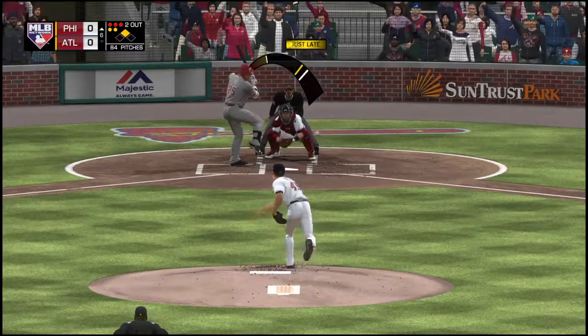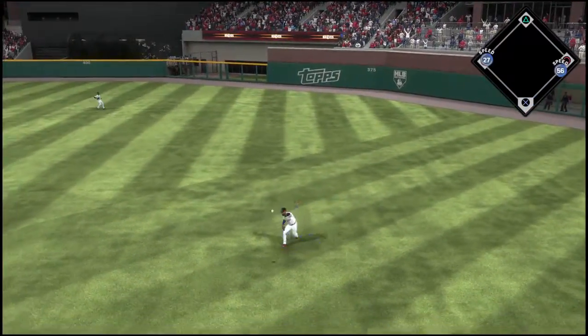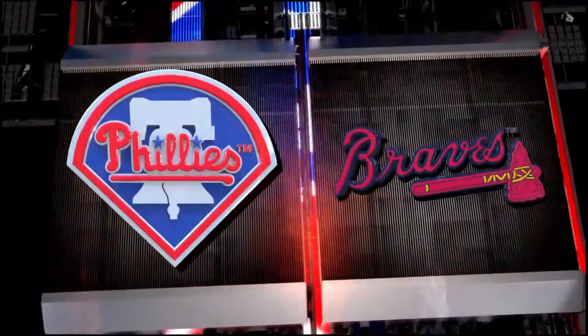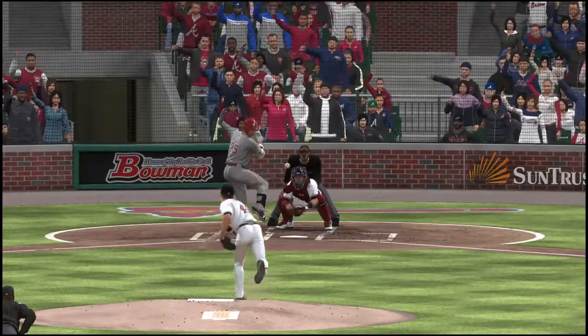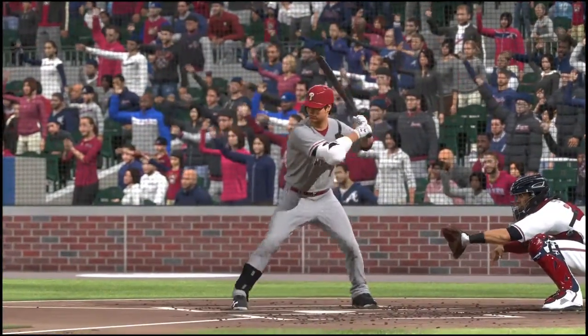He's set. Here's the 3-2. Liner towards second. That's in there. Base hit. Well, you don't see that very often. 2 outs, the runner's going on the crack of the bat, but he hit it so hard they had to hold the runner up. That's how good he hit that ball.